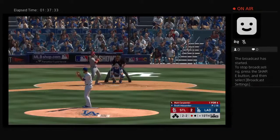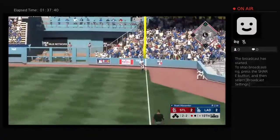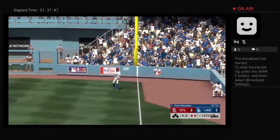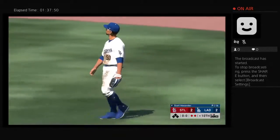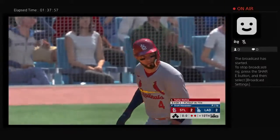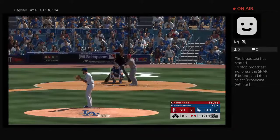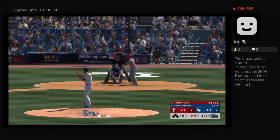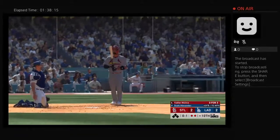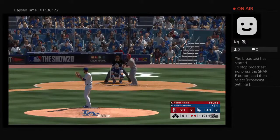The catcher, number 40, Yadier Molina. Standing in, Yadier Molina. He could really use a knock here. 0 for 3 in the game so far. First pitch of the at-bat. Softly hit to short. Throw on to Muncy, gets him, and with that they'll end the inning. 1, 2, 3 go the Cardinals. Score remains 2-2.